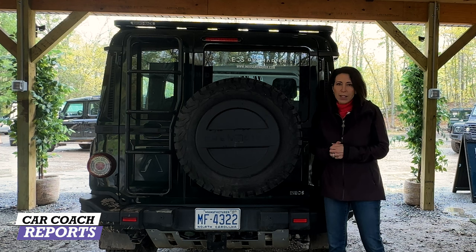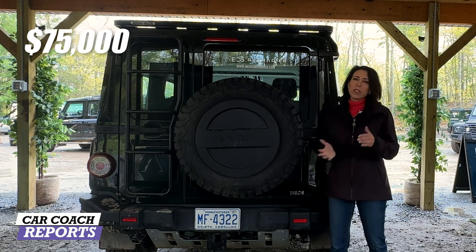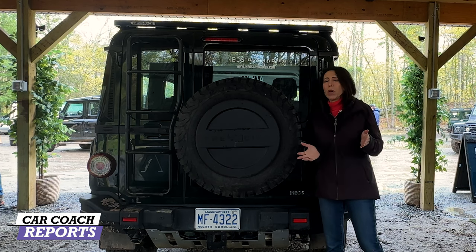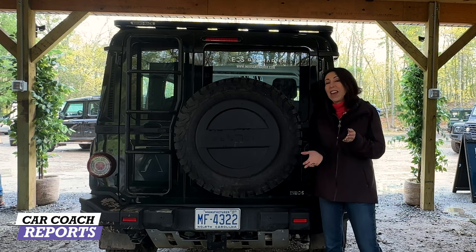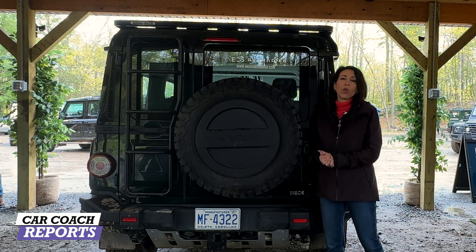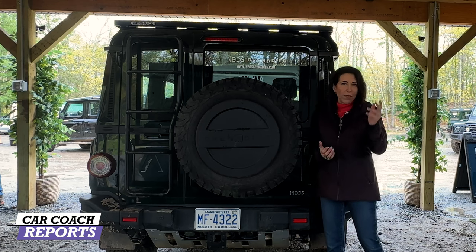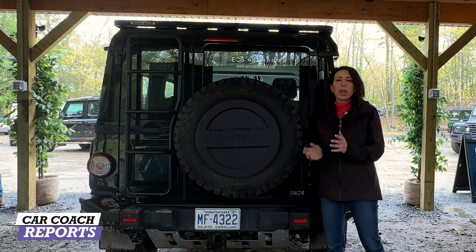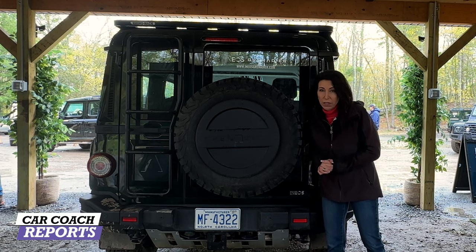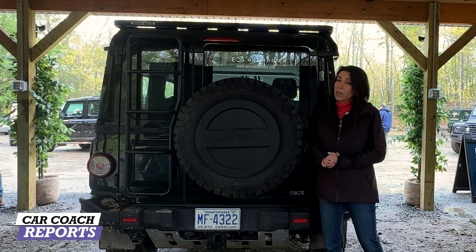The vehicle starts at $70,000 and goes up to $75,000, and then you can start adding on all those goodies. Now you may wonder, how popular is this? Well, they have 8,000 paid reservations already here in the US. This vehicle's already being sold globally. You're selling it in Africa and other continents. In the UAE, people are going crazy for this vehicle. They can build up to 33,000 of these a year, and they've got even more reservations.